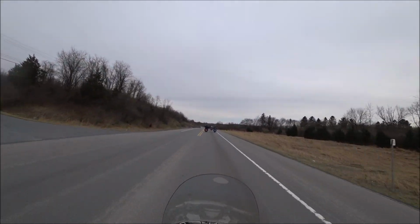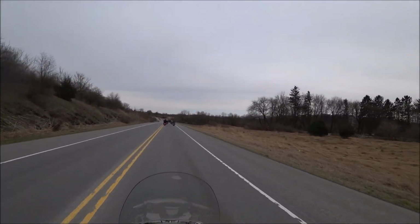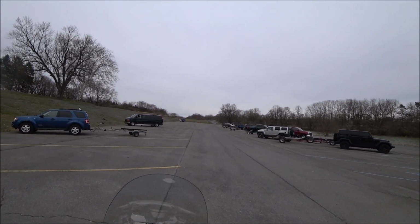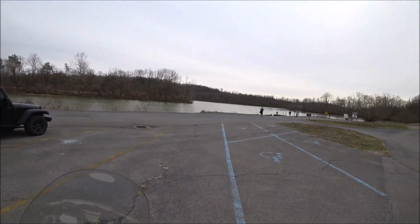Now I caught up to this group of bikers that were in front of me, and of course they had their music playing, so it was kind of enjoyable to ride behind them. I didn't want to crowd them. Okay, here I am. Now Blue Marsh Lake has 3 boat ramps.